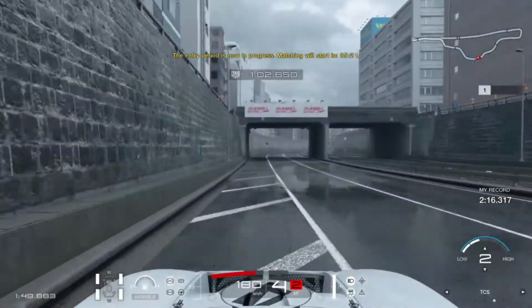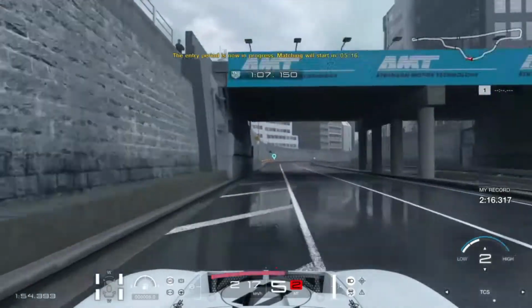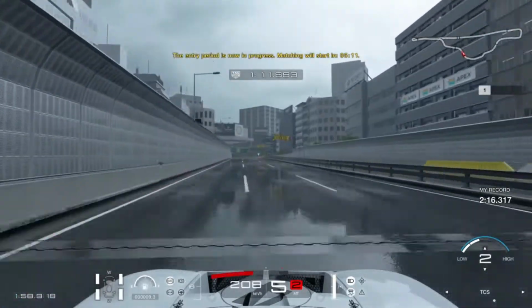I think I grazed the wall there a little bit. That's not to worry though. We're still pointing in the correct direction. Little tap of the brakes as we go into the dry patch under that bridge. I actually get around turn 8 beautifully there.